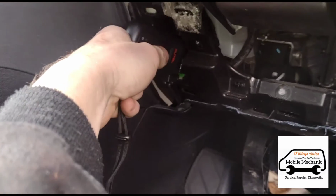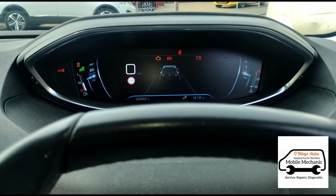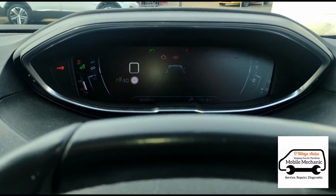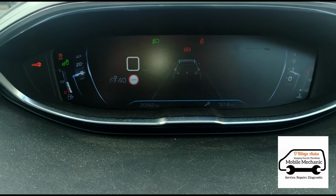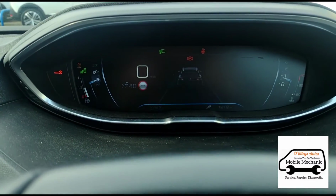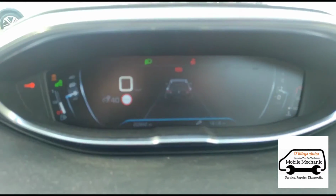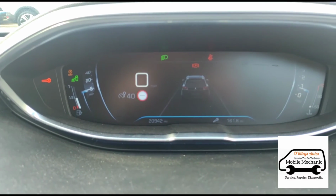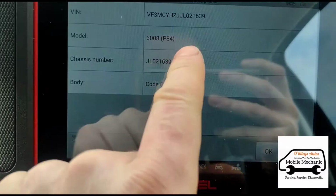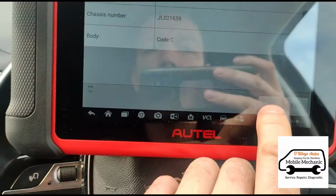Just going to come down here, plug in our diagnostic scanner. So we're just going to start it up. At the minute the management light is going out there. It's just got some spanners on there due for service. So I think maybe they've already deleted some of the faults from the car, but we'll just do a scan and see what's on here. So this car is a 3008 P24A4 model there, whatever all that means, code C.